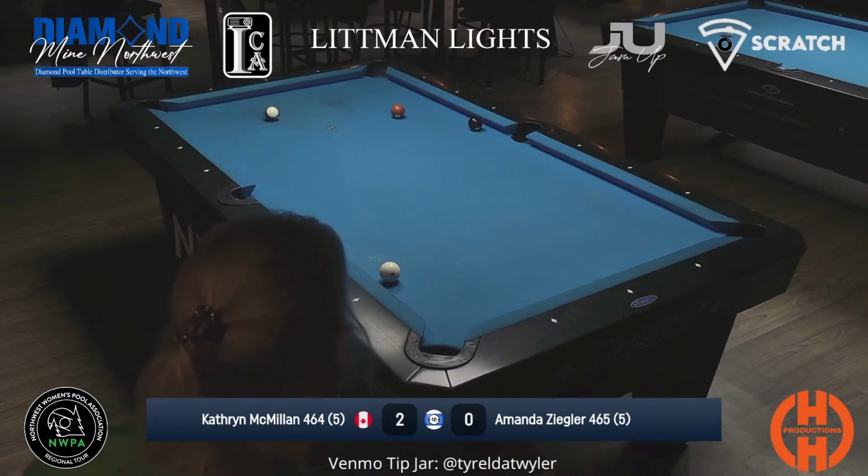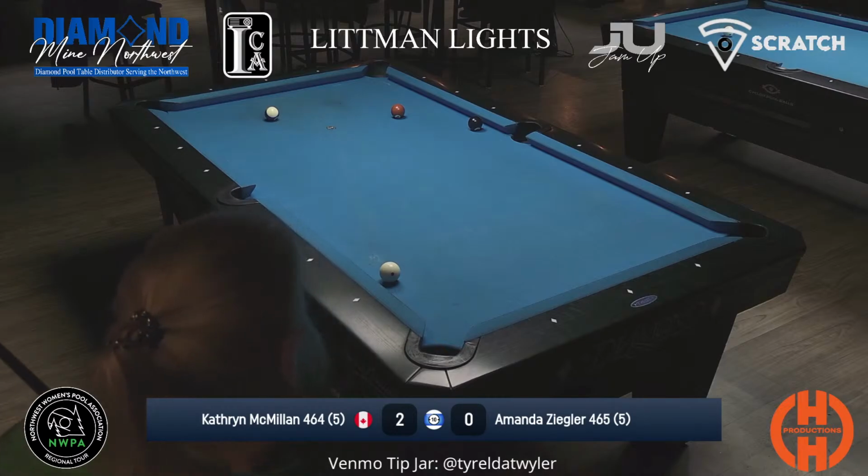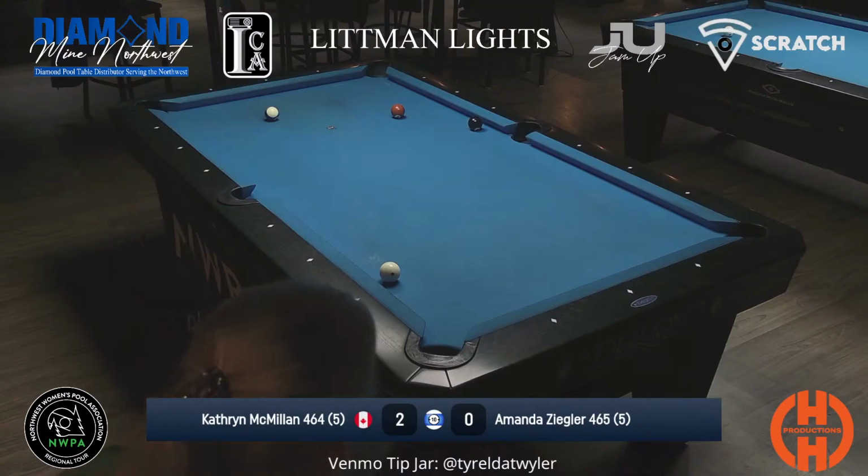Kind of thumped it. Didn't really stroke it there. A little more follow through. I think that top would have taken a lot better.